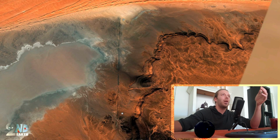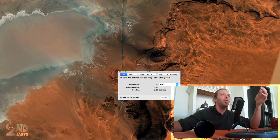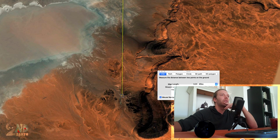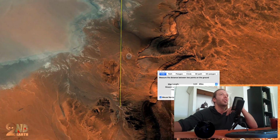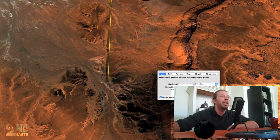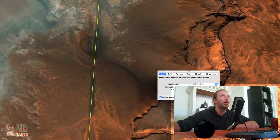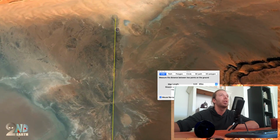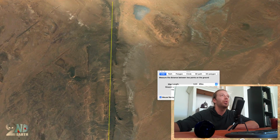Look at that. I mean, we got this perfectly linear pattern that cuts right across. And if I take a ruler and we do a quick measurement, look at this. We're talking about almost a perfectly linear wall that spans 3.3 miles. And as you see me placing this ruler, look how closely this structure follows the perfectly linear ruler.